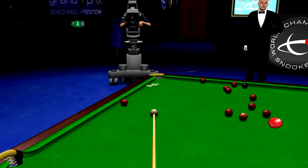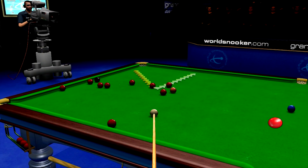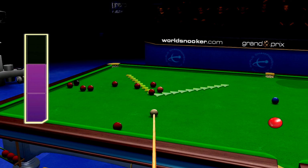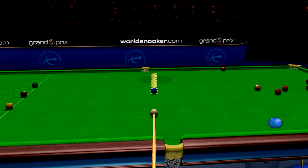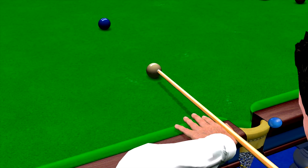37. It's been a nicely compiled break. I think he wants to get nicely on the black after this one. This red should give him the requisite angle for the black, which in turn will leave him on the next red. Once again, just slightly more difficult shot. Once again, 38. Absolutely perfect. One more good positional shot.